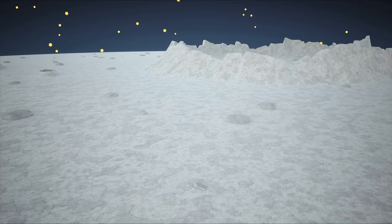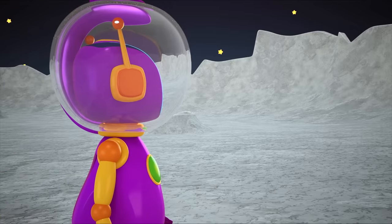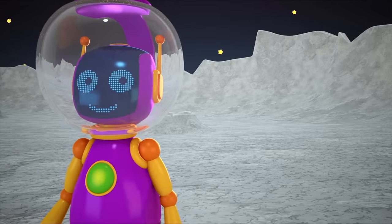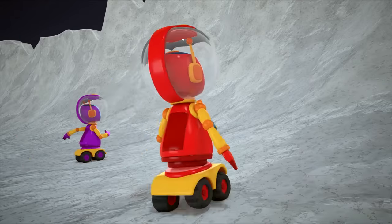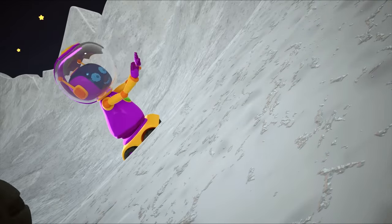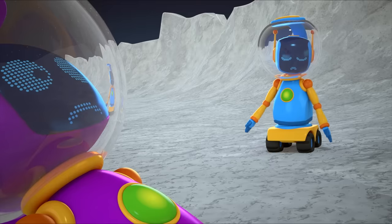The robots are studying the Moon. They want to photograph a crater. That's a sort of deep hole on the surface of the planet. To take the photograph, they'll have to climb somewhere higher. Oh no! It's very hard to get back up. Their wheels keep spinning.